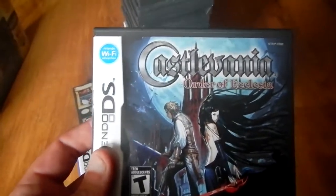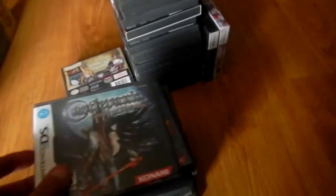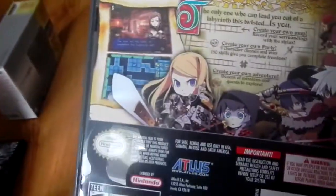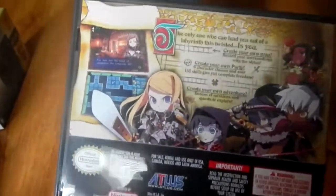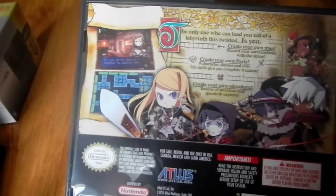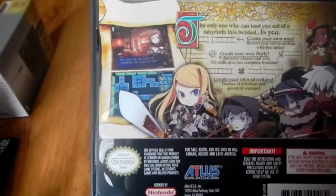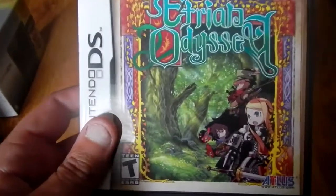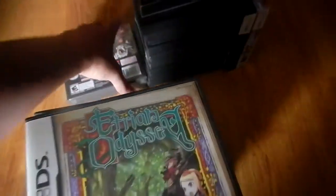Castlevania Portrait of Ruin. Castlevania Dawn of Sorrow. Castlevania Order of Ecclesia. I don't know. Etrian Odyssey. I love these games, man. These are awesome RPG games from Atlus. You actually draw your own map on the top or the bottom part as you game. So it basically reminds me of my pen and paper Wizardry, Might and Magic games. But it keeps a nice little digital graphic version for you on the game itself. Etrian Odyssey, super cool. Here's part 2. Also very challenging. I still need part 3.